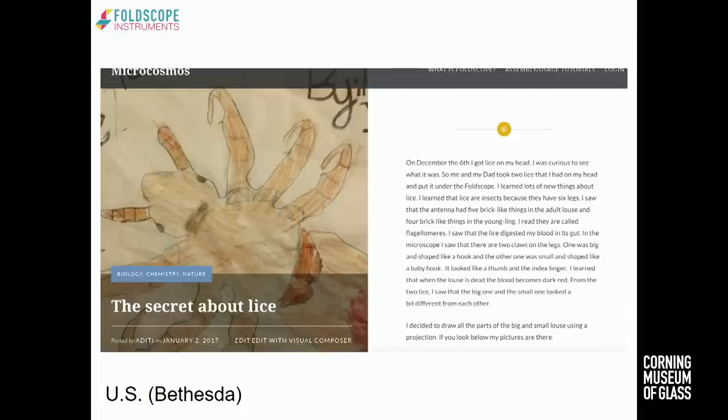I learned lots of new things about lice. I learned that lice are insects because they have six legs. I saw that the antenna had five brick-like things in the adult louse and four brick-like things in the youngling, and it goes on from there. And so the way that a lot of this biology impacts us organically on a day-to-day level is interesting and cool to see.